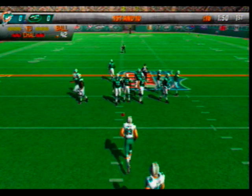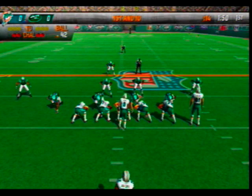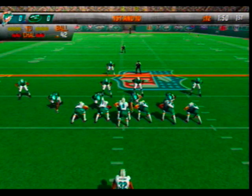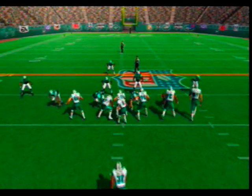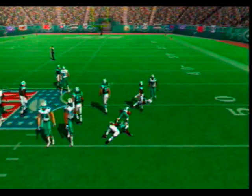So they have first and 10 here. First and 10. Number 32, the lone setback, with the counter play. Westbrook is there on the stop at the 48-yard line.